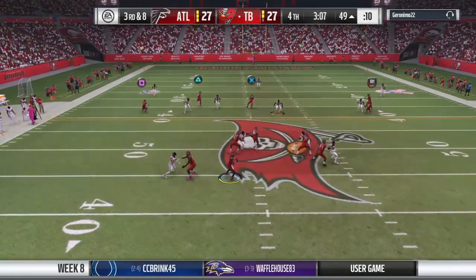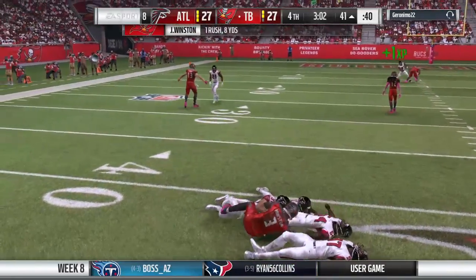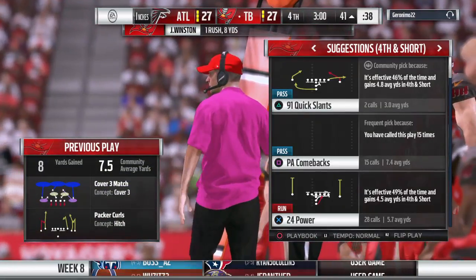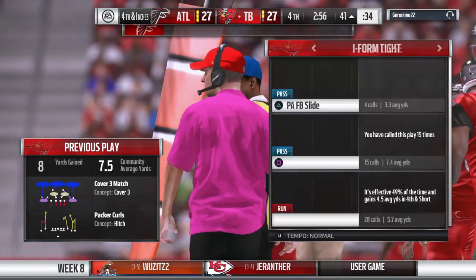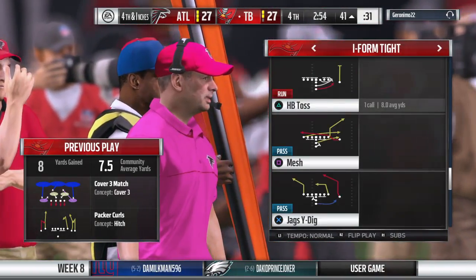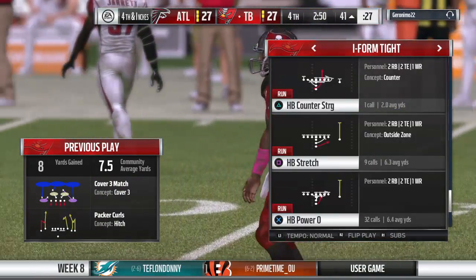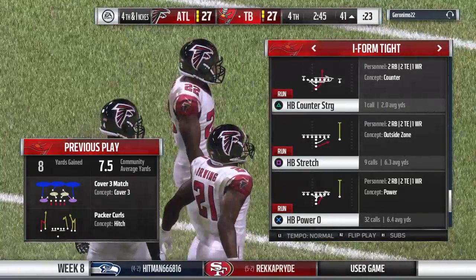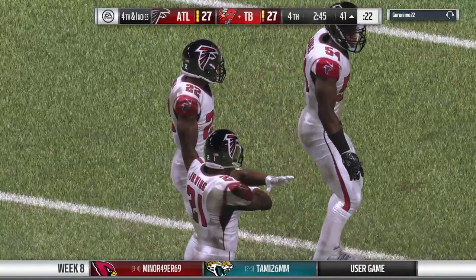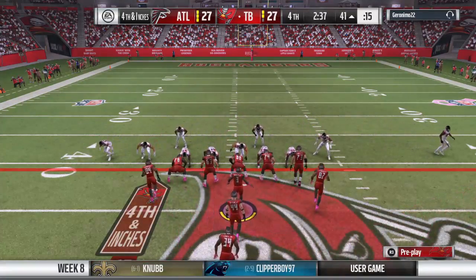On 3rd down, Winston. He's got time. Steps away to his left. And he'll go down shy of the 40 at the 41. Give him 8 on the play, and that's going to make it 4th down. Tie game, 4th quarter, and they're going for this thing on 4th down.